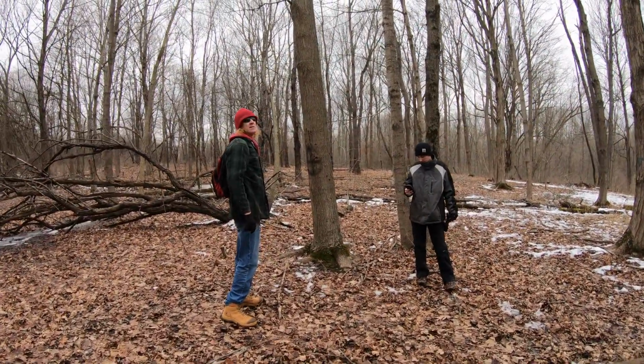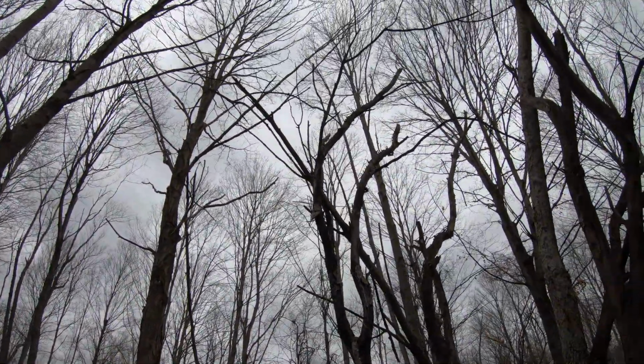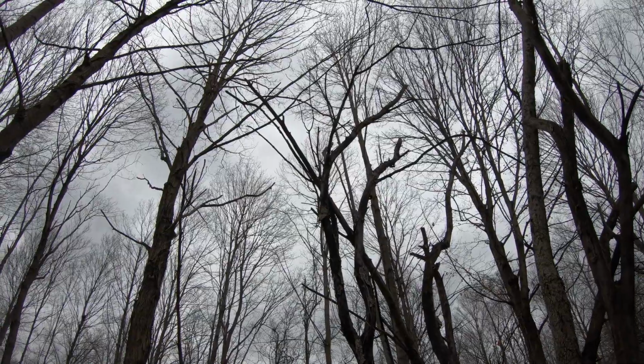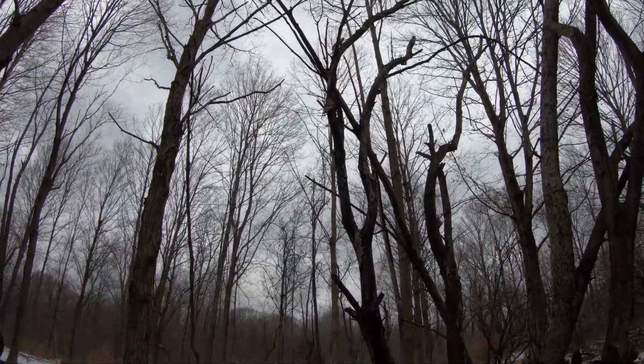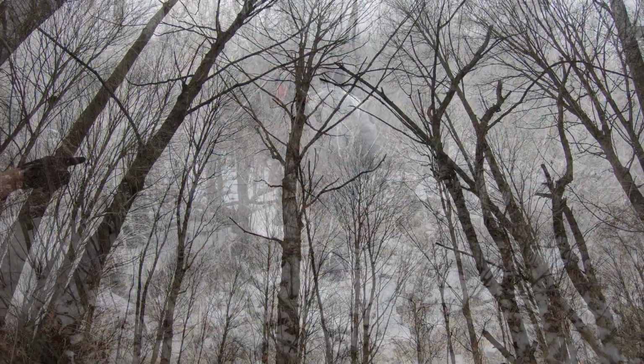That is pretty interesting. Boy, look at that wire and how it's woven. It looks like it fell from up there, but how would it?